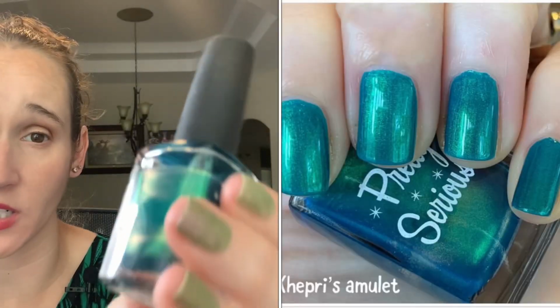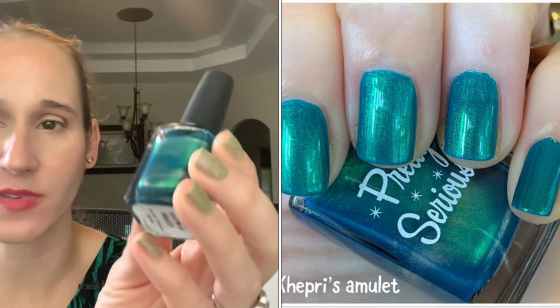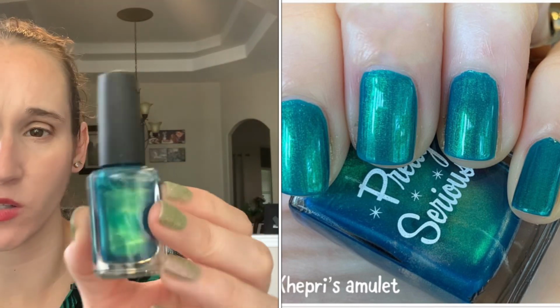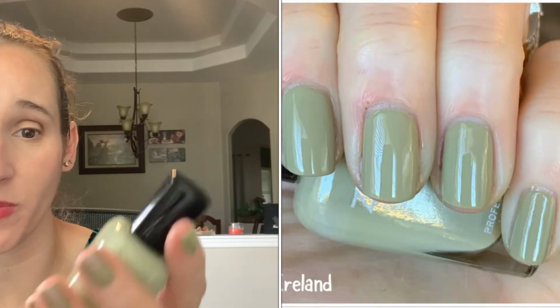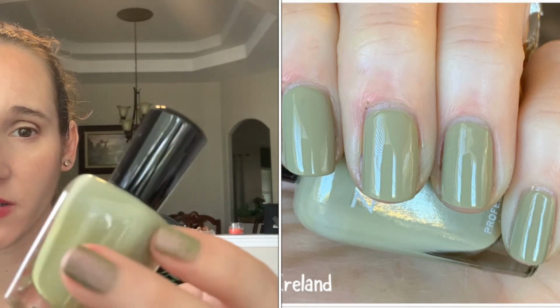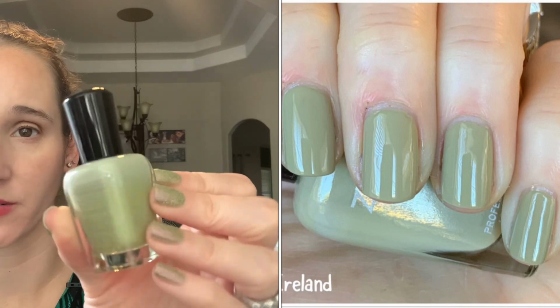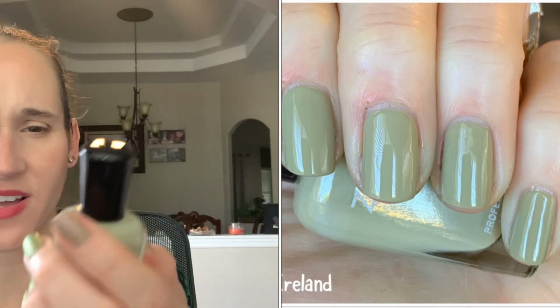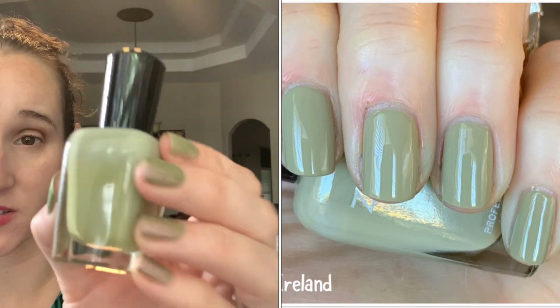It's beautiful. Okay, then we have Pretty Serious Kefri's Amulet. I haven't worn this one in a long time. This is really pretty. It's like in between an aqua, turquoise-leaning teal almost. So pretty, really fun for the summer. Then we have Zoya's Ireland, one of my very favorite Zoyas. It's a murky yellowy green. It's not an olive, I don't really know how to describe it, but it's beautiful and I love it. It's one of my very favorite Zoyas.